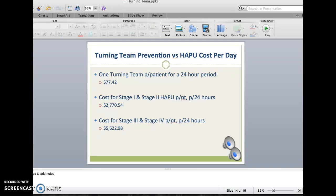$5,622. In looking at the difference between $77.42 for prevention and the cost for the stage 1 through stage 4, why wouldn't you implement a turning team?